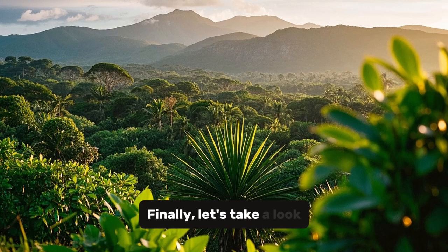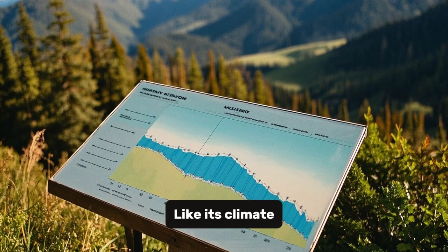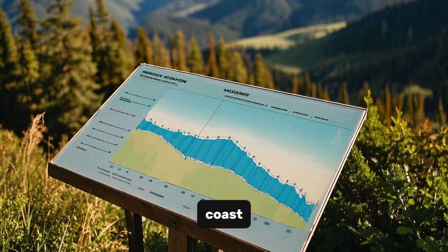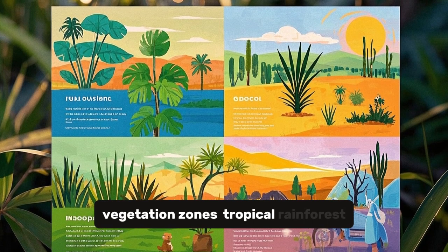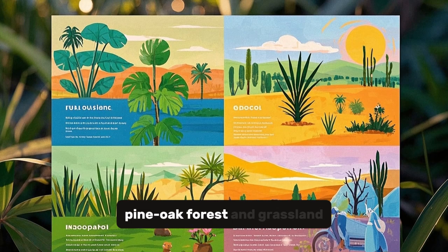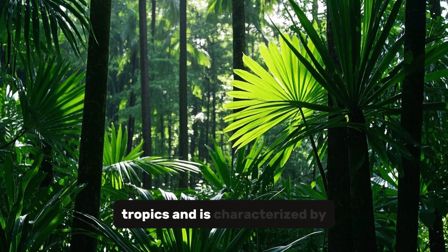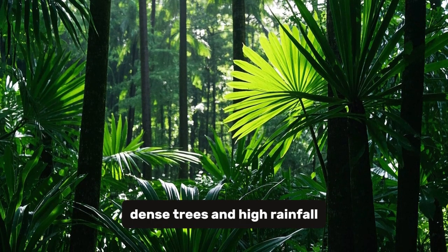Finally, let's take a look at the vegetation of Guatemala. Like its climate, Guatemala's vegetation varies depending on altitude and proximity to the coast. The country has four main vegetation zones: tropical rainforest, cloud forest, pine oak forest, and grassland. The tropical rainforest is found in the lowland tropics and is characterized by tall, dense trees and high rainfall.